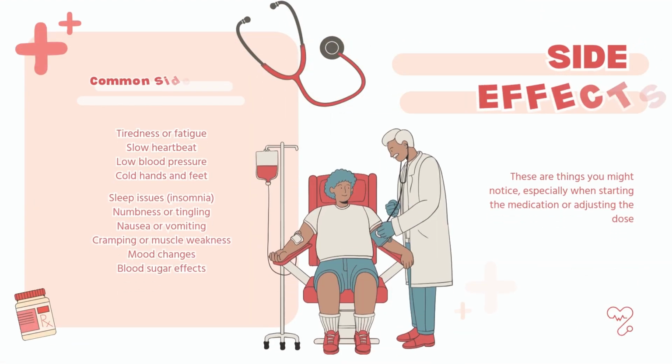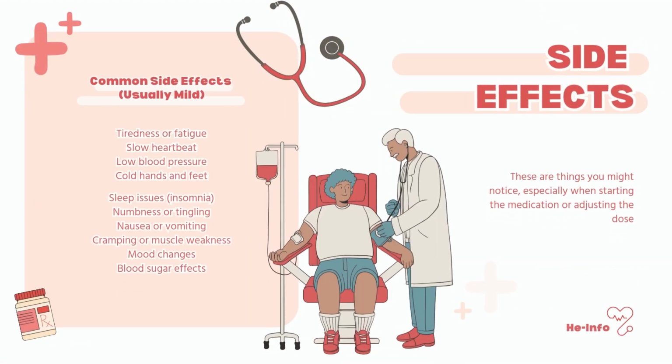What are the side effects of propranolol? Like all medications, propranolol can cause side effects, though not everyone gets them. Some are mild and manageable, while others are rare but more serious. Let's go through them in a way that makes sense.